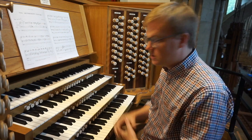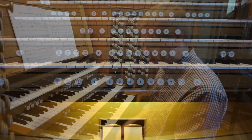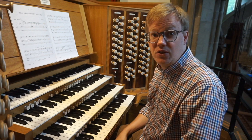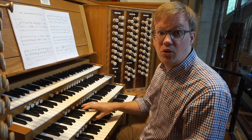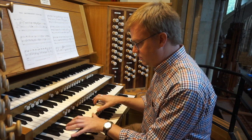You'll see underneath each manual, there's a series of buttons. So the buttons underneath each keyboard correspond to the stops for that division. And we've got 8 for each one, so we can set as many or as few stops as we would like for each button, and that allows us to change the volume of what we're doing without taking our hands off the keys. So if you just listen while I play just on the grate, you'll hear a big change in sound while I go up through the pistons, through the buttons while I'm playing.